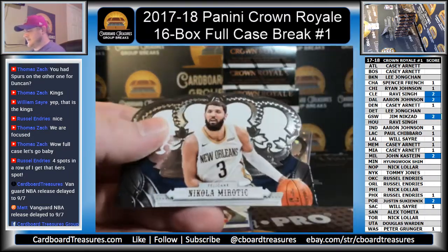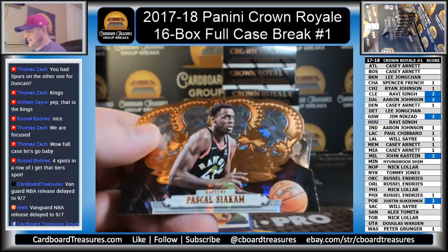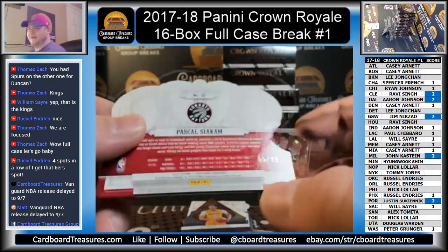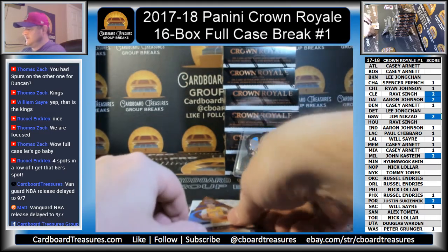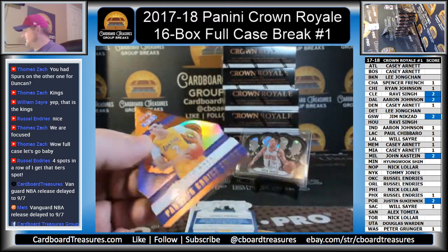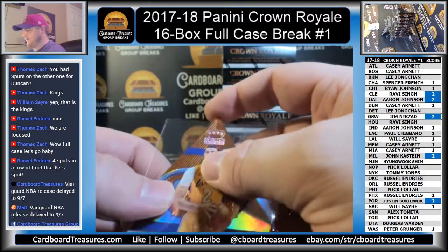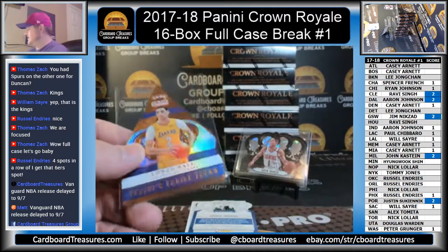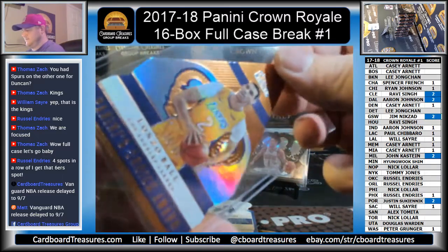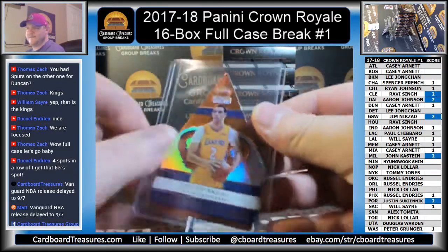There's Gasol, Gibson, Dragic, Randall, Schroeder, and Siakam. 55 of 99. And, people, I'm sorry, Panini's Choice, 20 of 99, Lonzo Ball. That was a tough pack. I'm sure I pronounced like three of those names somewhat correctly. This one doesn't count as a hit. We'll get that in a sleeve and top loader anyway.